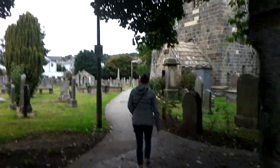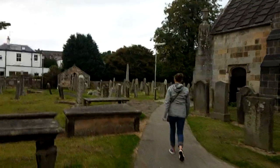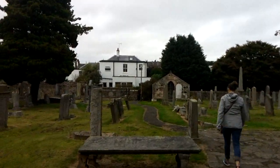We're walking through the old kirkyard in Corstorphine, Edinburgh. Lovely old church that harkens back a few hundred years. And we're currently taking a shortcut through the graveyard that takes you to one of Edinburgh's main streets, St. John's Road.